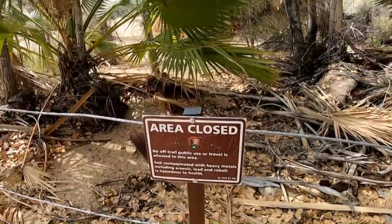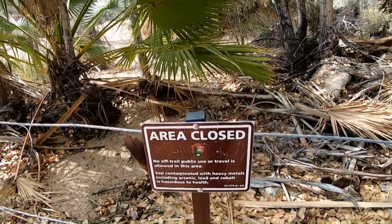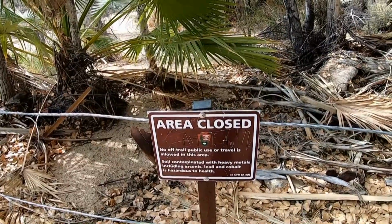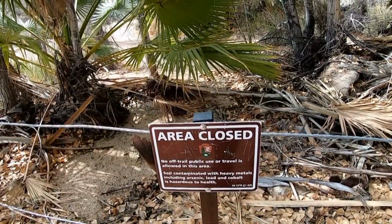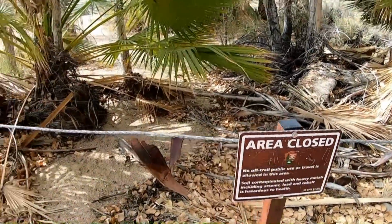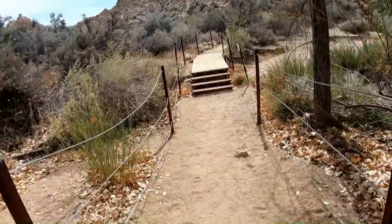Yep, no off-trail public use or travel was allowed in this area. Soil contaminated with heavy metals including arsenic, lead, and cobalt is hazardous to health. Huh, never heard of that one before, but okay.